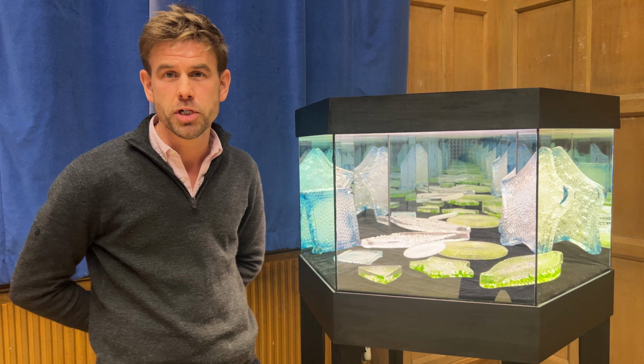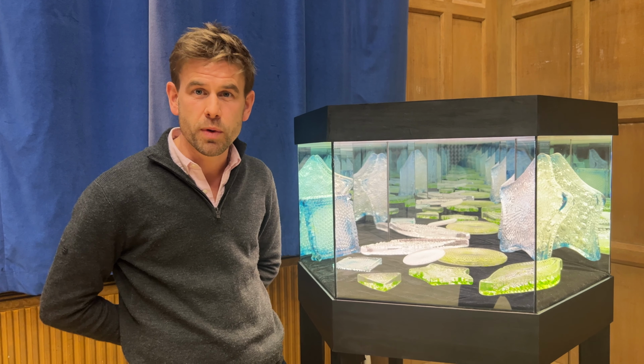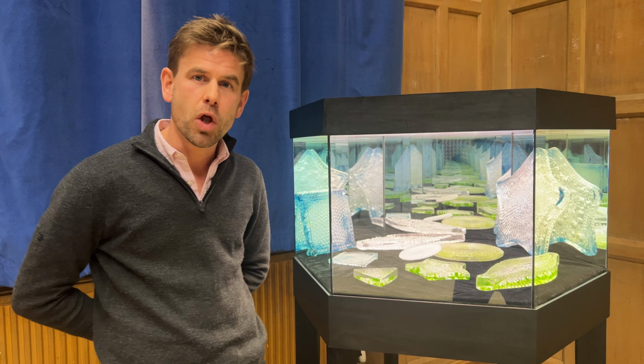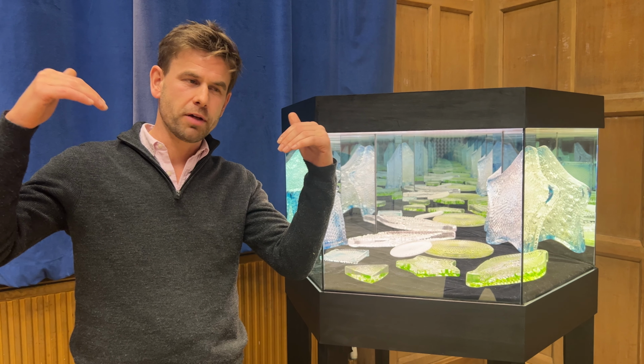Diatoms are actually hugely important to the global climate because they sequester a huge amount of carbon dioxide and lock it into the waters. And actually then, when they die, they sink down into lower layers of the ocean and they form or help to form something called the carbon pump.